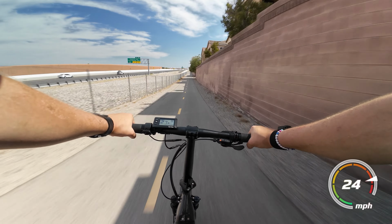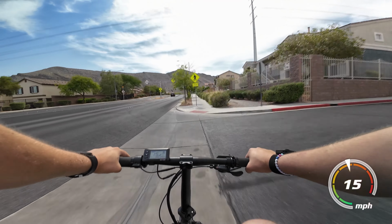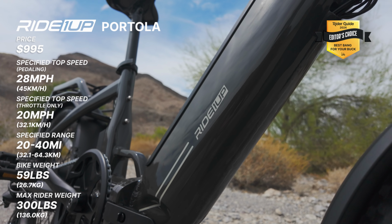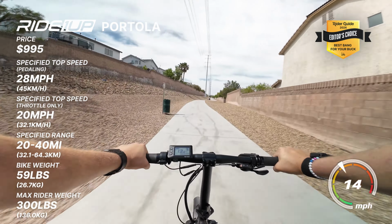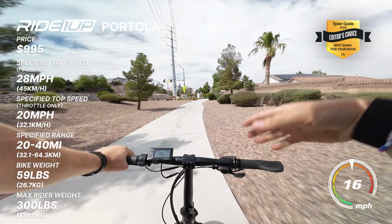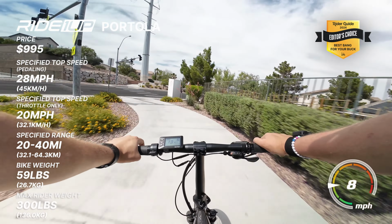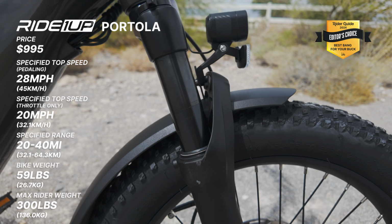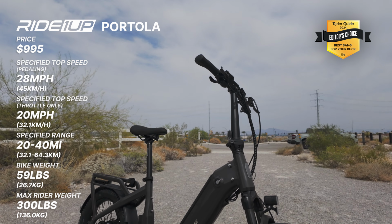And now let's move to the category that you're probably most interested in. Our overall pick, best bang for the buck folding e-bike, is the Ride1Up Portola. The Portola follows Ride1Up's general philosophy of offering more for less, undercutting most of the competition while offering better features and components. You can get the Portola for under $1,000, and at that price you get a more powerful motor than you usually see, larger brakes than you normally see, longer suspension travel than you usually see, one more gear than you usually get, and higher rack weight capacity than you usually get.